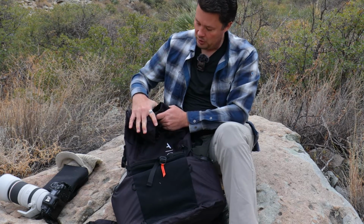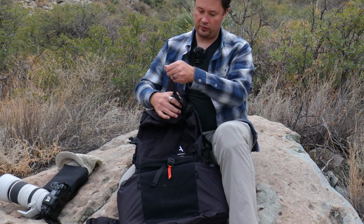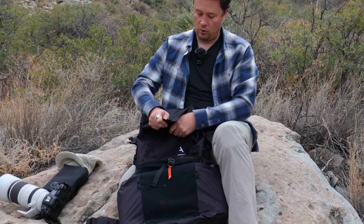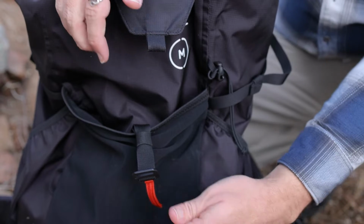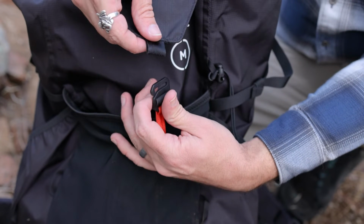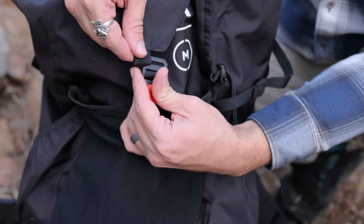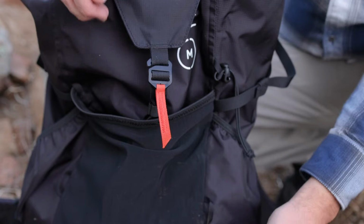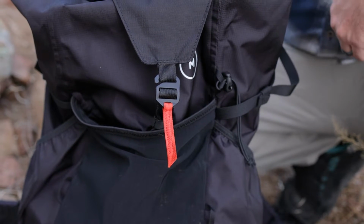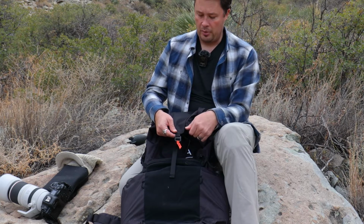Another weird thing that took me a minute to get used to on this bag is, it's a roll top and it's got the cinchy bits. You can just do all that, but there are no clips on this bag. The only clip is this thing here, and it just slides in like that. So it will come off, and it has come off on me. And if you pick it up wrong, it can slide off pretty easily. So it's fast if you need to get into your bag fast.